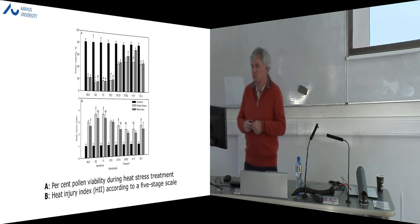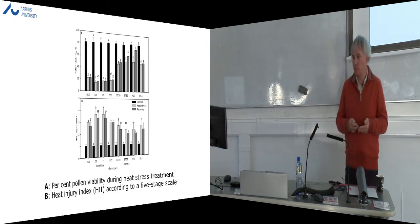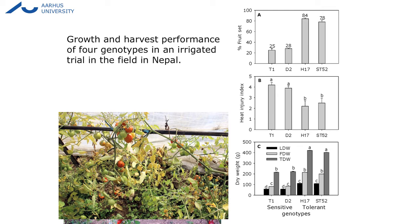Then we went to the field. Unfortunately, I didn't go to the field. He went, and we repeated the experiments of the four genotypes in the field. The tolerant one looked like this. The intolerant one looked like this. And unfortunately, or fortunately, depending on how you see it, that was the year of the earthquake in Nepal. So the temperature in the field was up to 40 degrees. We thought we had stressed them a lot, with just 40, 28, but the average temperature was actually not so far from there.